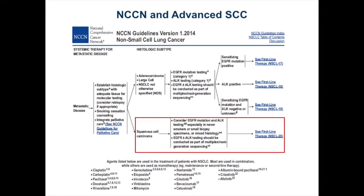But if there's some uncertainty about the diagnosis of squamous lung cancer, and it may be actually a mixed tumor, it may be an adenocarcinoma, one doesn't want to deny that opportunity to a patient. And again, I think there can be these other segments of patients who are never smokers, don't fit the typical kind of clinical picture of squamous lung cancer, who, frankly, we don't know enough about to know that testing isn't valuable in those patients. So this is just kind of a caution, a warning, saying not that squamous lung cancers across the board should be tested, but that it should be considered in these circumstances.